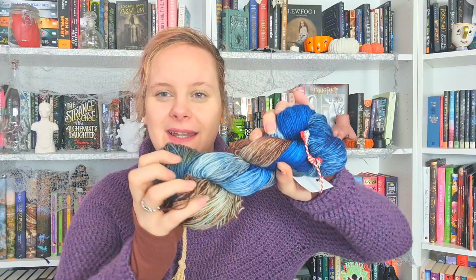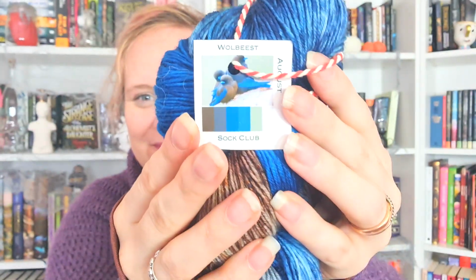And then I also got my sock club from August from Atelier Wolbeest. This is the bird collection. I love it. It's so pretty, blue with the brown and then the light blue. And there's even a bit of gray greenish in there. I love this skein. It is one of my favorites. And this was the inspiration picture. Very, very pretty. And if I use this as a contrast color, I could make a sweater. And this is what's happening now, because I've got a lot of skeins from her that are just one skein, because it is a sock club subscription.